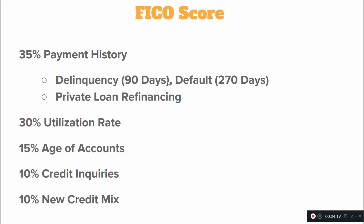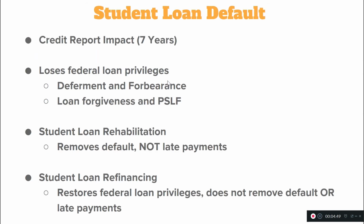So in terms of the impact of student loans, you can see the areas where it impacts your FICO score and the areas where it does not. Now, where it does have an extreme impact in a negative way is if you're not paying your student loans on time. So, for example, if you have been 90 days late on your student loan payments, then those loans are considered delinquent. But if you go into default status, which means you haven't paid your student loans in 270 days, then that can have an extremely damaging impact on your FICO score.